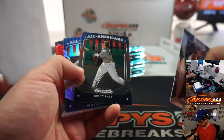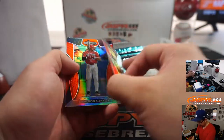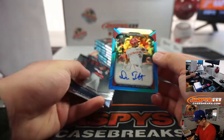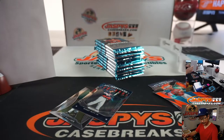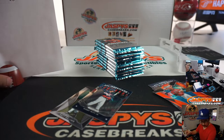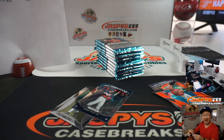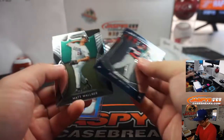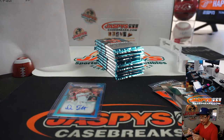All card chip, of course. There's Cody Hosey. That's a Dodger right there. And then behind Cameron should be the auto. And it is Dominic Fletcher, who I think is... Mets, maybe? I'm trying to think where he ended up. There's All-Americans Bobby Witt Jr. as well. So nothing numbered, but there's your autograph, Dominic Fletcher.